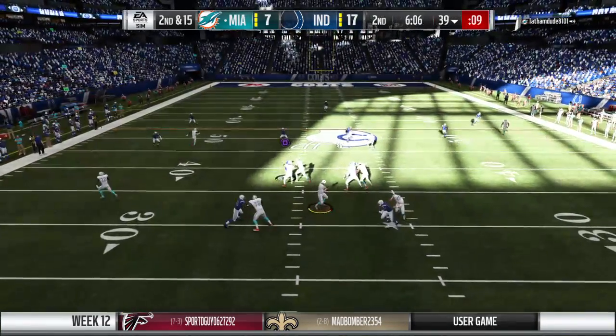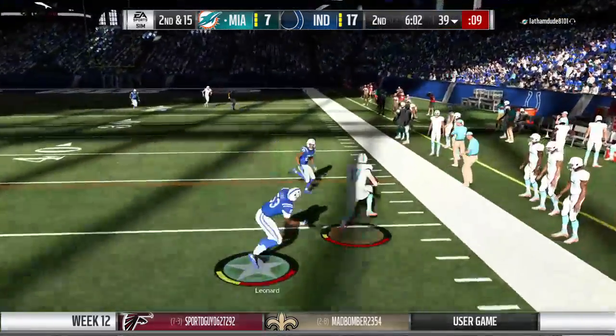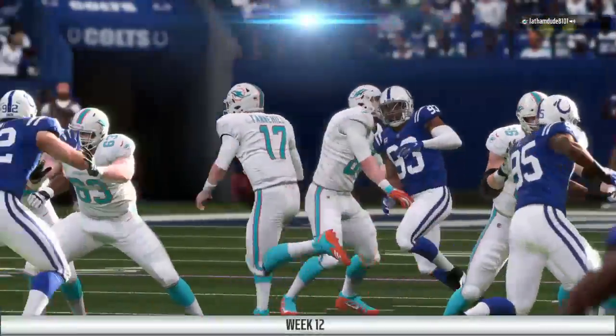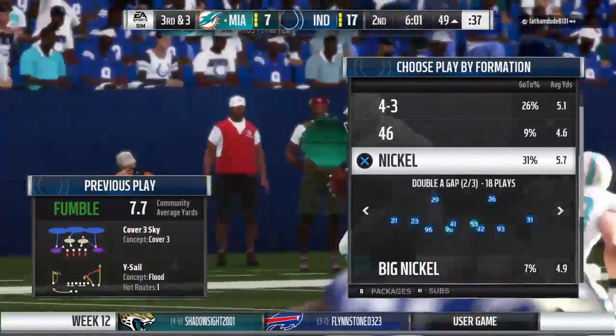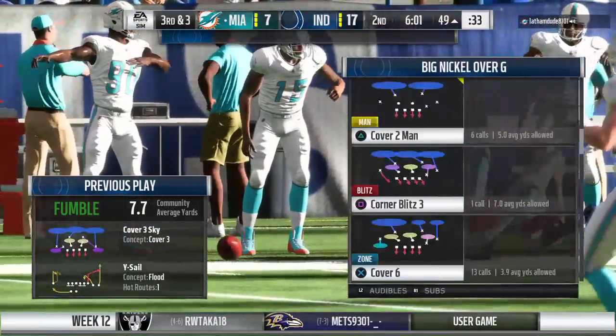Now it's Tannehill. Flushed to his right. And he's got some space here. And now he lost the football. Tannehill loses it. But this will fortunately wind up out of bounds. Pretty nice gain on the scramble. Gets him 12 yards.